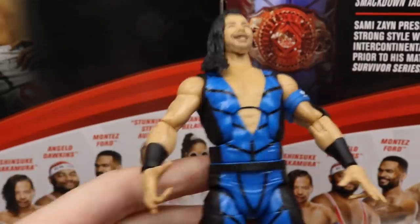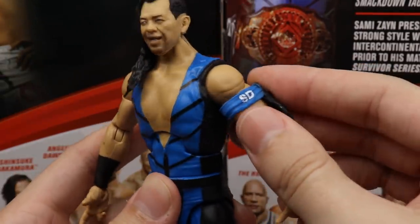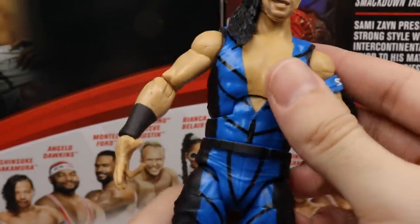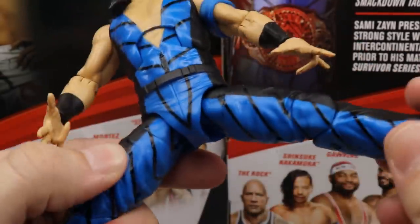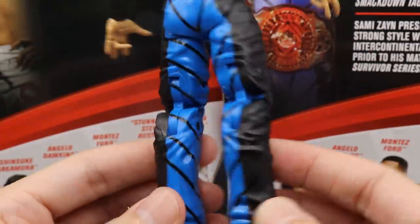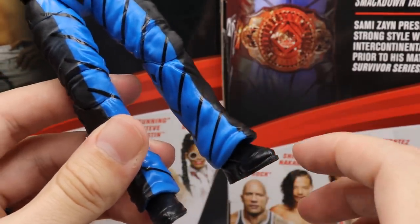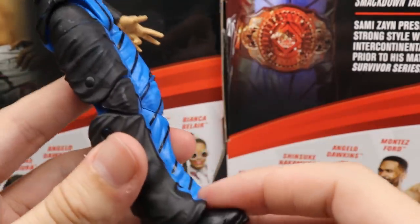It just feels good. It looks good. I love the long black forearm bands we got going on. The blue SmackDown wristband or bicep band looks really good. I like all the patterns you got going on. He is on ball joints because he is a Shinsuke Nakamura figure. I like the blue and black stripes going down, big thick black stripes going down the side. He does have black kick pads. I think blue kick pads would look super sick as well. Maybe even white kick pads would look pretty sick.